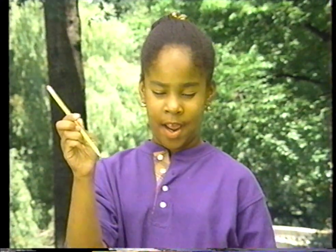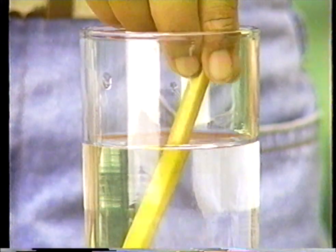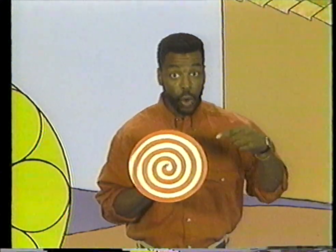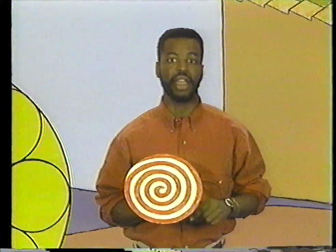I can make this pencil look broken. All I need is this glass of water. It's an optical illusion. I can have 2 faces in one, a man with a beard and just me. Some optical illusions are quick and easy to make. Others require great skill and care.